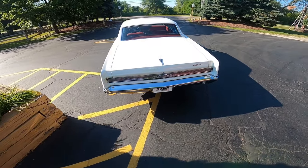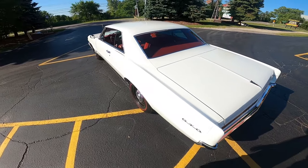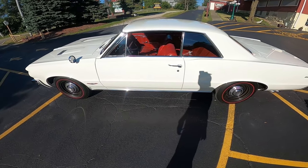And the purpose of this virtual test drive video is so you get a look at it outside. You get to kind of virtually be in the driver's seat, see how it goes, how it runs. We'll try to give you as much of an in-person feel as we can.